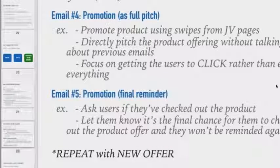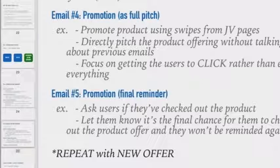Kind of say, hey, I sent you that last email, I want to make sure you got it. Let them know that this is the final chance for them to check out the product offer because you won't be reminding them again. Okay, guys? And that is the 5 automated buyer sequence right there that we use, the 5 emails that we use.